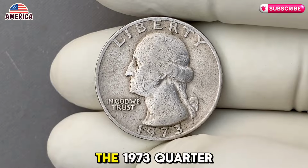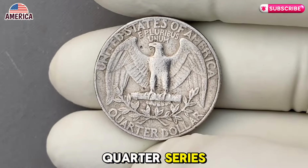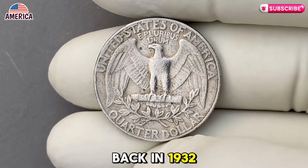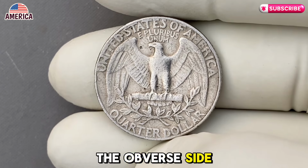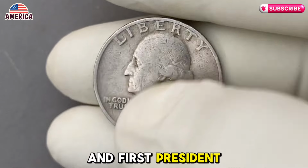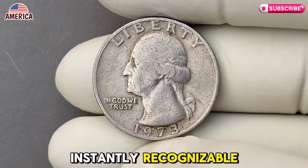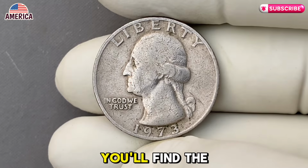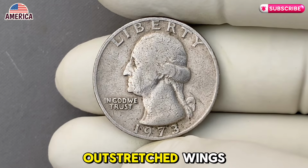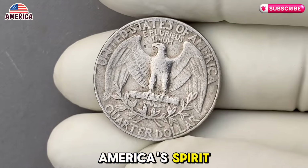The 1973 quarter is part of the classic Washington quarter series, which started way back in 1932. The obverse side proudly features George Washington, the founding father and first president of the United States, a profile that's instantly recognizable. On the reverse side, you'll find the majestic eagle with outstretched wings, an emblem of strength, freedom, and America's spirit.